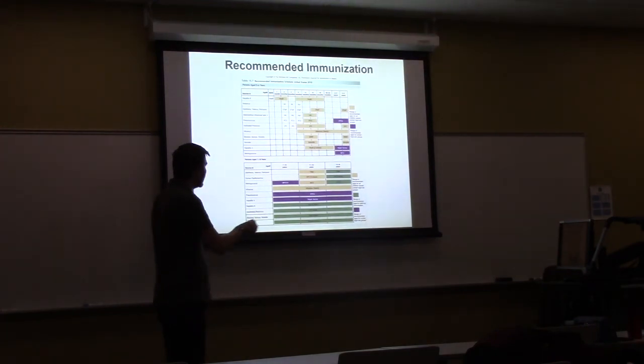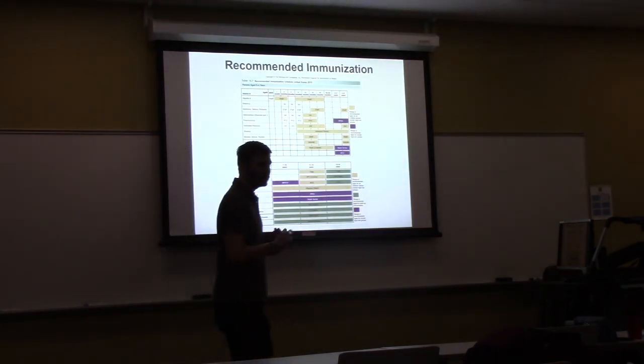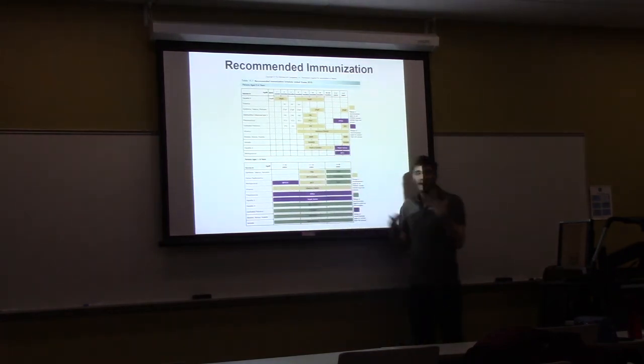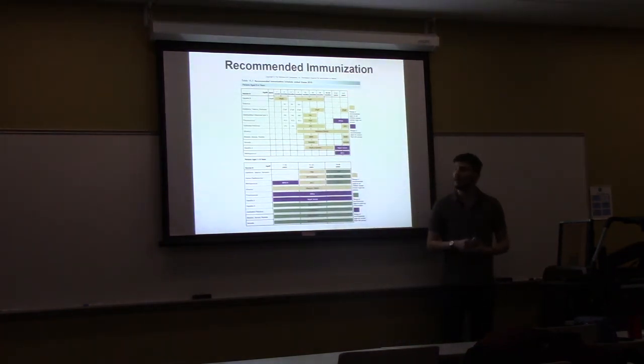Now later on, you can also get vaccines, but most of these are going to be booster-like vaccines. Okay? So ones you get again after your initial vaccine to really make sure that you have the protection that you need and to prevent that infection later on in life.